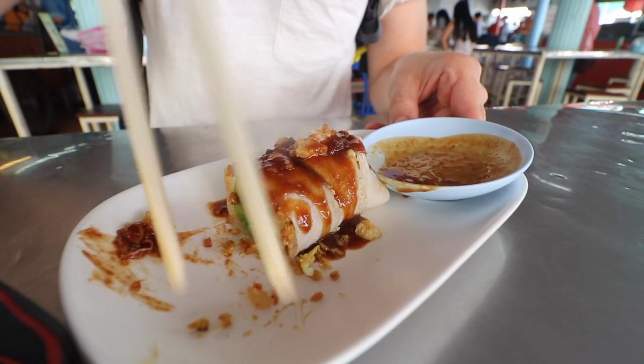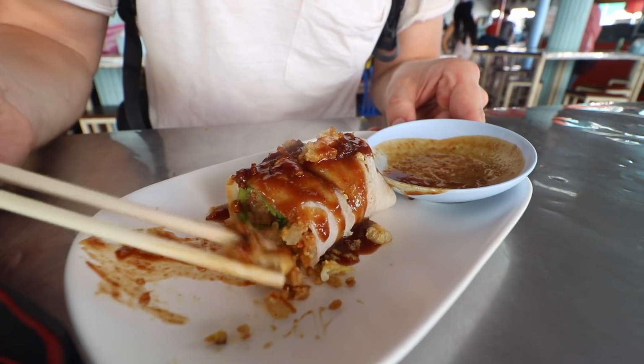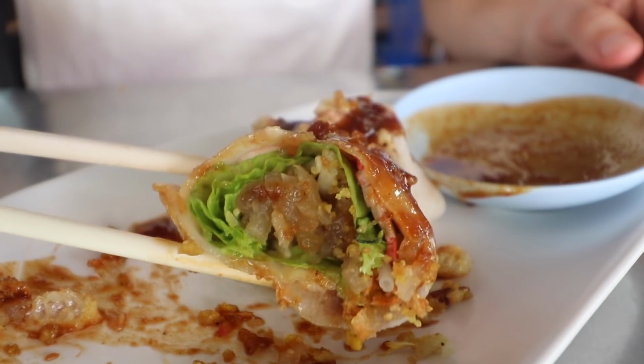To be honest, the popia is not giving you a lot of flavor. It's giving you all the texture, the refreshingness, the crunchy. You get that doughy skin. It's not too thick, but not too thin. Fresh off that griddle though, so it's nice and hot. It's that sauce, so over 10 ingredients, and just making your taste buds fire.